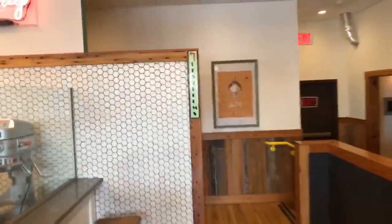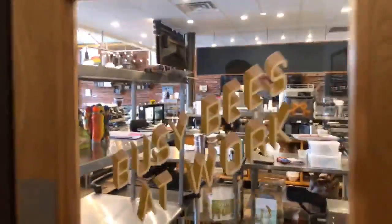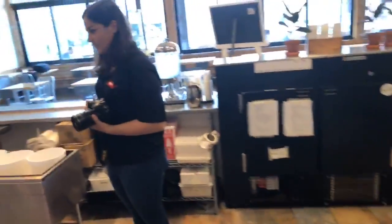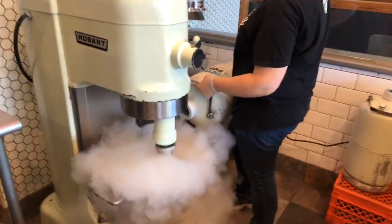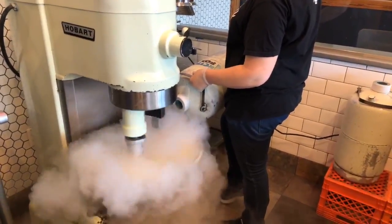So how long does the process typically take when you start from scratch? Freezing depends on the size of the batch, but typically something like what Melissa's working on right now can be frozen in about 10 minutes if we have to, depending on the weather outside as well. Yeah. In the humidity, it usually takes like 15 to 20. Very nice.